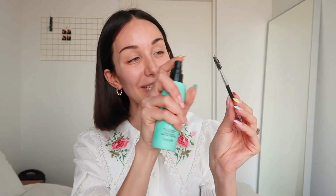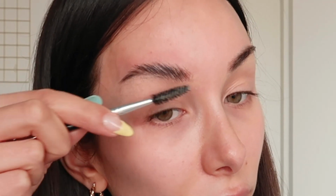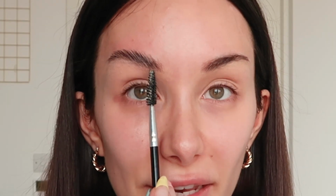So first off, you need to get the spoolie wet. So I just spray, spray, spray. And then all you need to do is just pack the product on there. So really get some soap on there. And then I just go ahead and fluff out my brows. So that's the difference between a soapy brow and my normal brow.